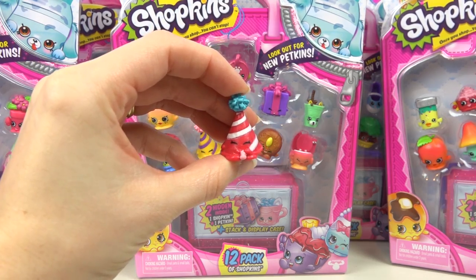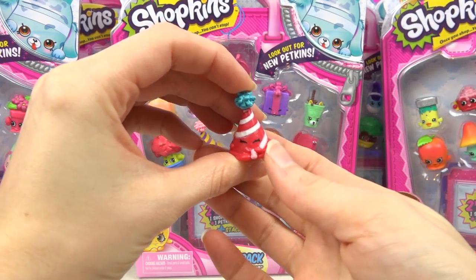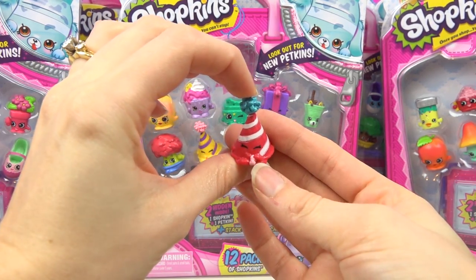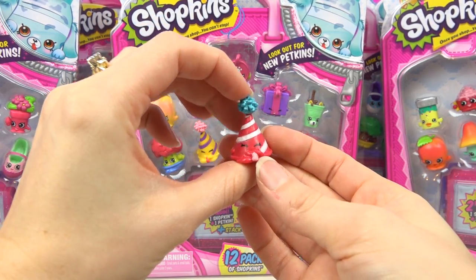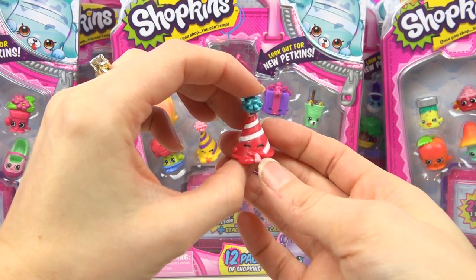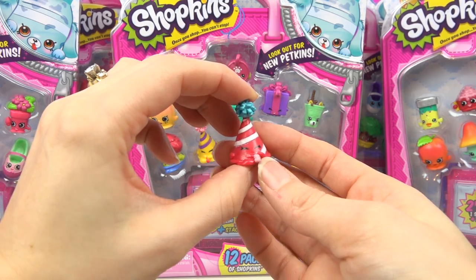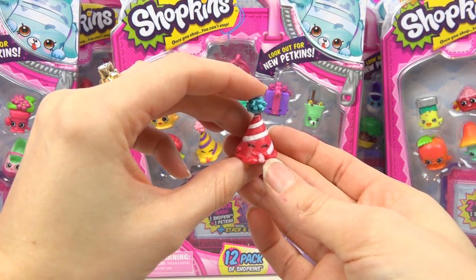We have Marty Party Hat. Good job. Is anyone ready for a Shopkins Season 4 party? Oh man, this is so fun. We want to buy more though. We have so many of them. So fun. Okay, Marty Party Hat is common.